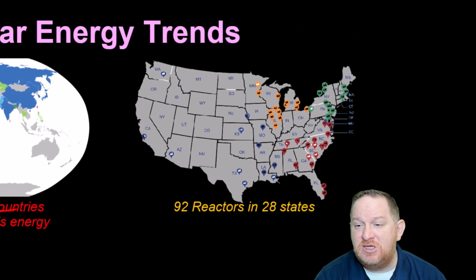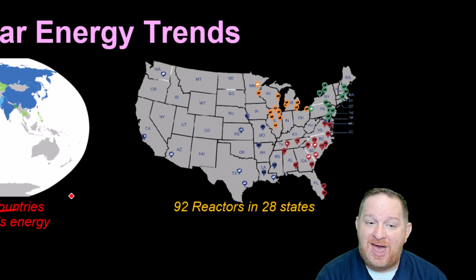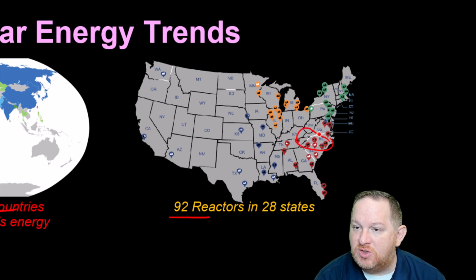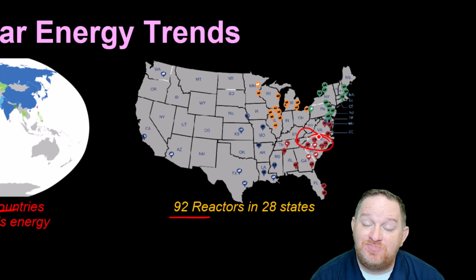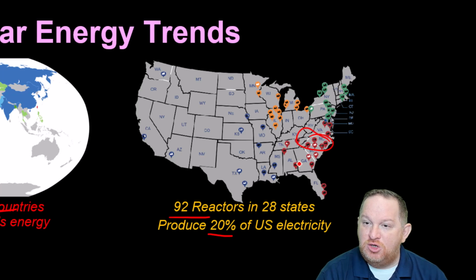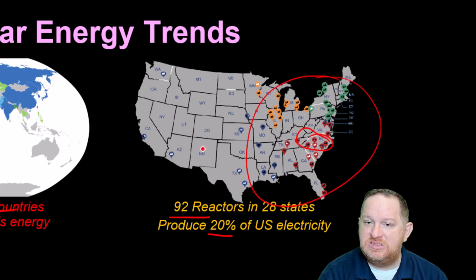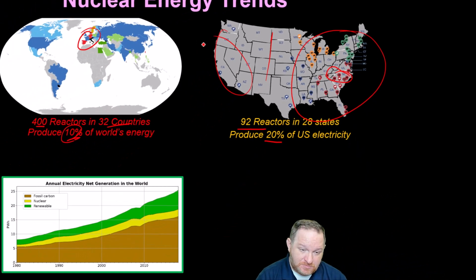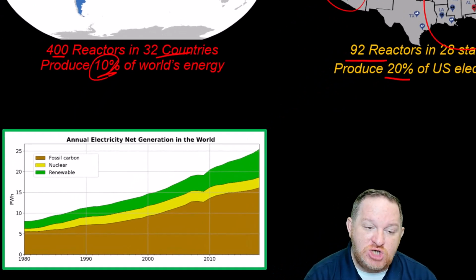Now, if we zoom in to the United States, we actually have about a quarter of those reactors, 92 reactors in 28 states. I'm in North Carolina, and we actually have a few reactors here. In the United States, however, nuclear energy produces about 20% of our electricity. Notice there are a lot more over here on the East Coast than in the central or western part of the United States. So how are we getting our electricity? How are we generating that?